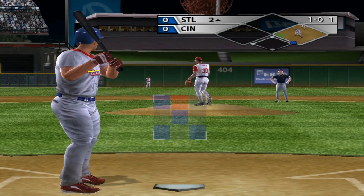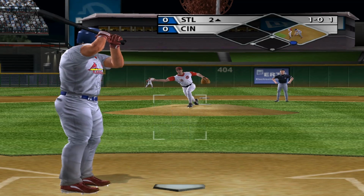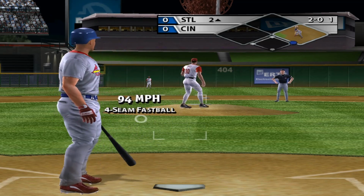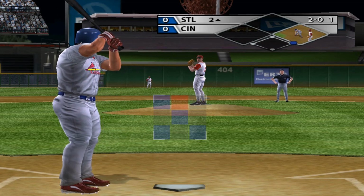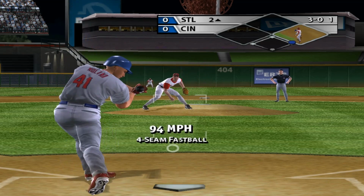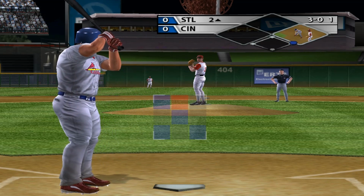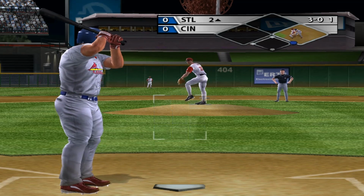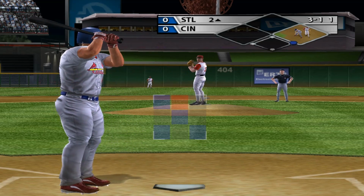No swing. No swing, he checked in time. Okay, they can stay out of double play by hitting and running right here. He started to swing but managed to stop. He's got a pretty good four-seamer, a moving fastball, and a change. 3-1 count.